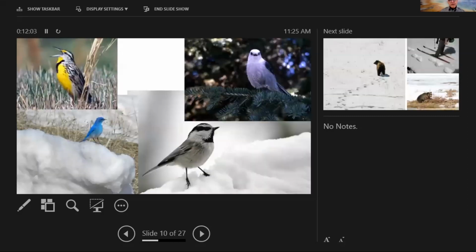We have birds. Some birds stay here all year, like the ones on the right side of this picture, the Clark's nutcracker and the mountain chickadee. They stay here all year. You can see them pretty active in the winter. The ones on the left are the state birds of the 3 states that Yellowstone is part of. The western meadowlark is the state bird of Wyoming and Montana, and the mountain bluebird is the state bird of Idaho. And you can see both of those birds in the park, but they do migrate, so you're more likely to see them in the spring or the summer, but they do often come back before all the snow is melted.